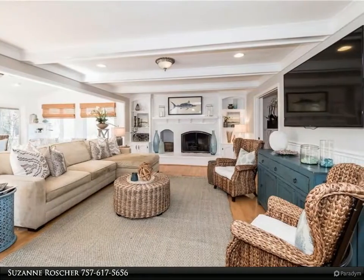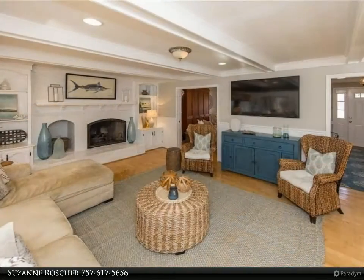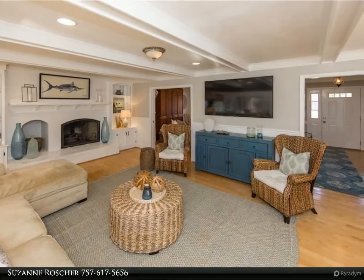Offers 5 bedrooms, 3 full baths, room over garage is 4th bedroom, tons of storage space and so much charm and curb appeal. For more information, review the details below.